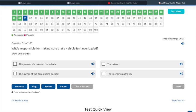Whose responsibility is it for making sure that a vehicle isn't overloaded? Okay, so the person who's loaded the vehicle, he might not even drive. The owner of the items being carried, he might not even drive, or she, he or she. The driver, what's possible, the license authority. They're busy doing stuff. It's always got to be the driver.